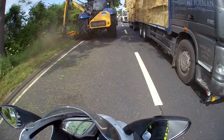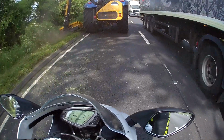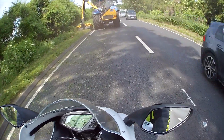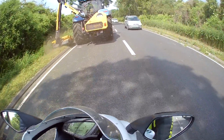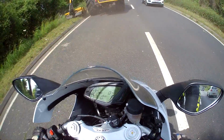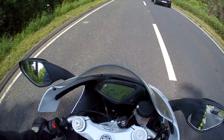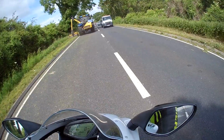Here we are. This is the cause of the chaos, this tractor. So he's going to go along at literally walking speed and there's no one to control the passing of the traffic. So what you've got now is a big queue of traffic. No one can get past this tractor who's going at walking speed. No traffic control, nothing. I'm having to stay right back here because he's flicking up stones at high speed.